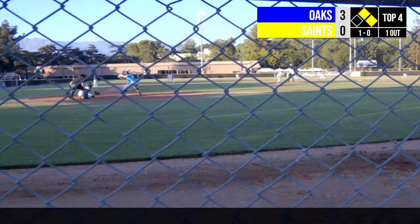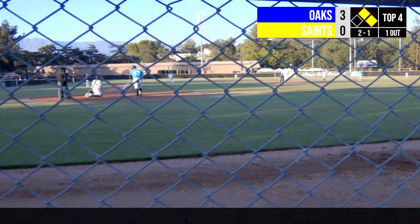1-0. Swung on and missed. Very quick swing there by Jimenez to even the count at 1. Oaks ahead by 3 runs after they had scored 3 in the 1st inning, 2 of those runs coming off the 2-run home run by Holly. 1-1. Misses low for ball 2. And Holly has homered in back-to-back games. That can be a tough feat. It is a tough feat to accomplish in college summer ball, or in college in general, really.